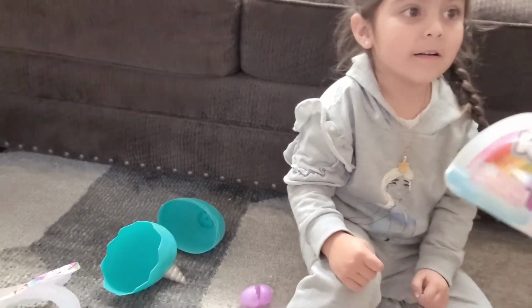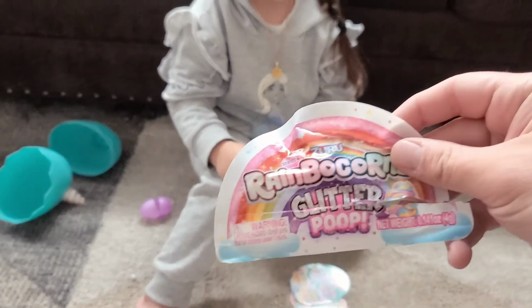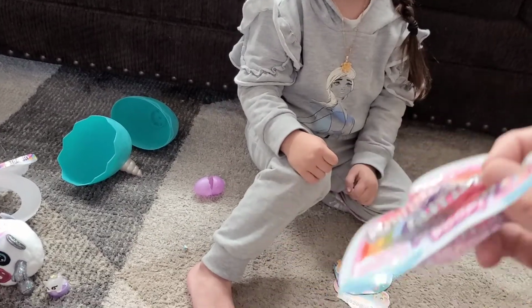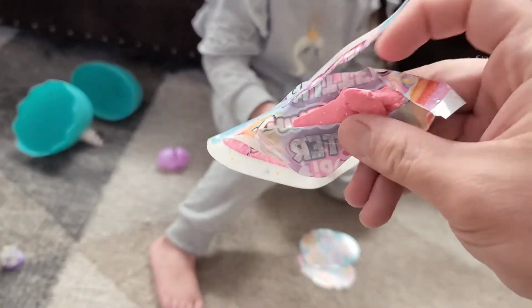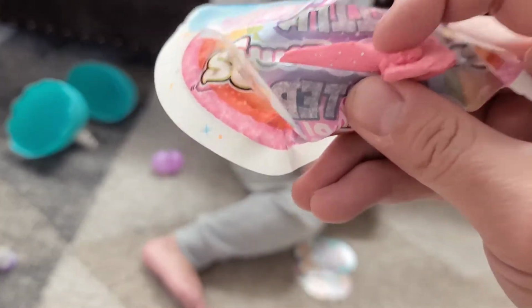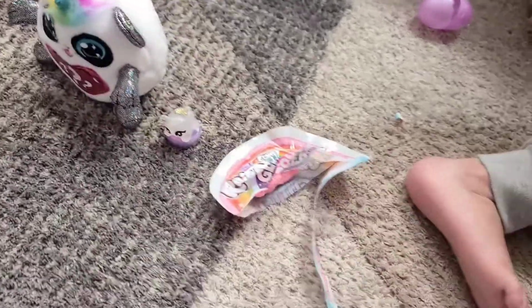Slime. Glitter poop. Does that say glitter poop? Oh, yes it does. It's unicorn poop. Look at that. I have unicorn poop. It's glittery. What color is it? Pink. So you got glitter.